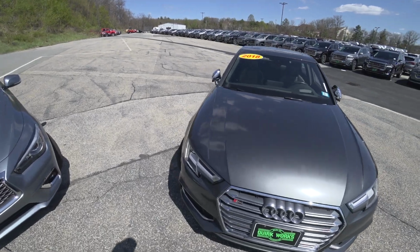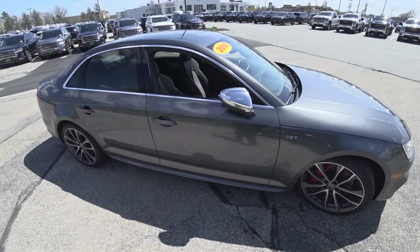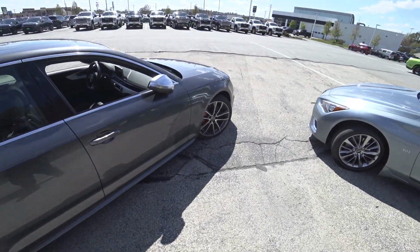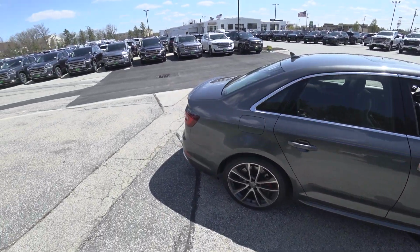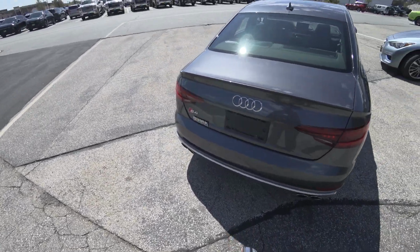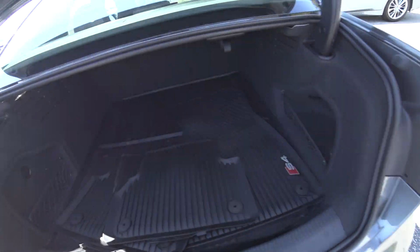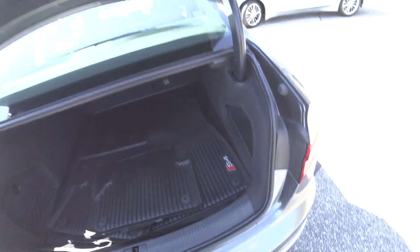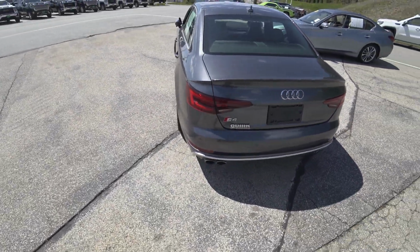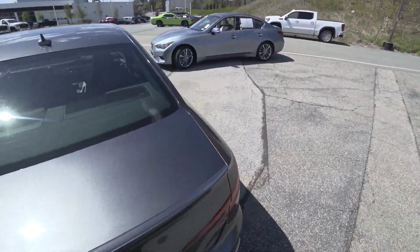Look at this thing. Powered by a twin turbo, a supercharged 6-cylinder, I'm sorry. It does put down more power than the Infiniti, but we'll see which one is more fun to drive. Good amount of trunk space in the Audi. Really do like the back design. The plate's on that side.